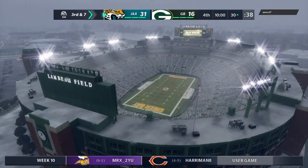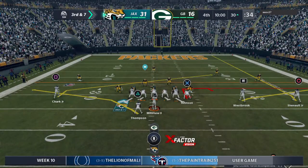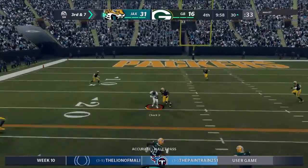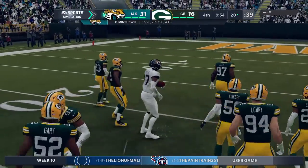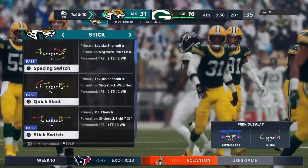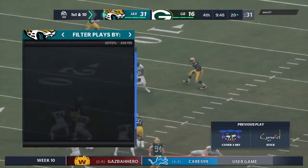16. The Jaguars on 3rd down. Just 1 for 3 thus far. This is 3rd and 7. Out of the gun is Minshew. The open man is Shark. It's complete. And this is going to result in another first down as the tackle's made at the Packers' 20-yard line. Minshew and Shark on the hook up there. First down, Jacksonville.